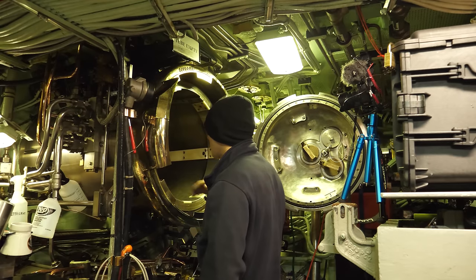So these valves here, are these little screens? Those are just strainers to make sure that whenever we drain the torpedo tube, nothing solid gets into the system. Gotcha.